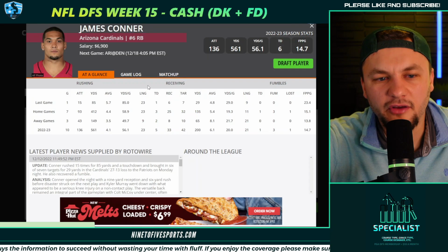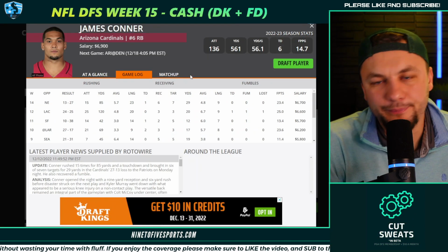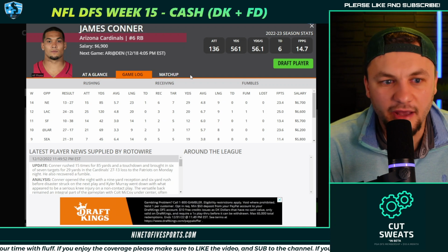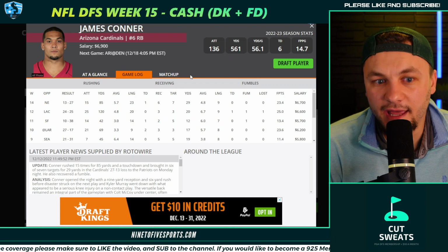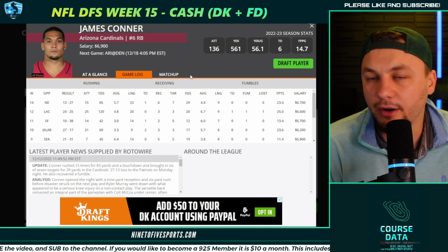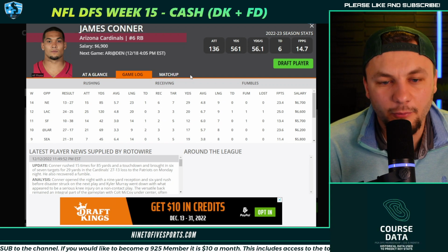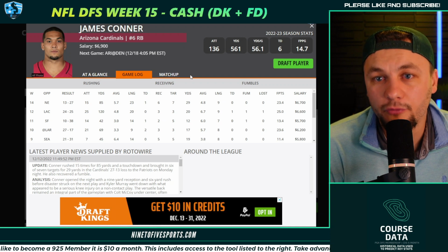At the running back position, I am going with James Conner to start with. Just the easy lineup point. Going to play about 90% of the snaps. Obviously, they look really good against New England, what I would say is the best rush defense, and he scored 23 DK points, and now he scored over 20 DK points in 3 out of his last 4 games, and the one game where he didn't was against the Niners, who are a good rush defense as well.